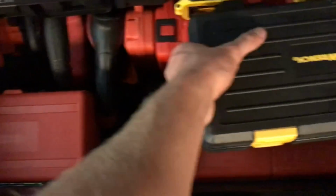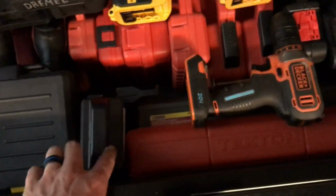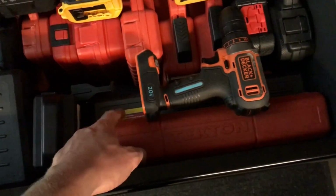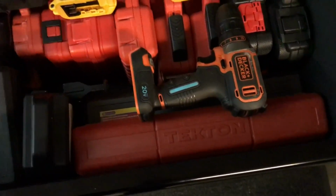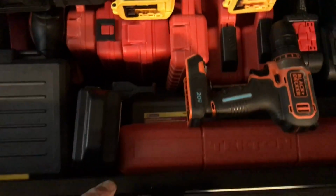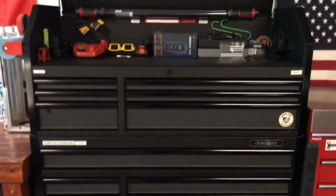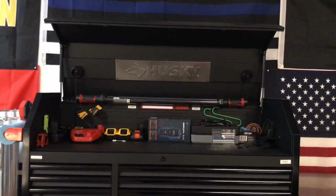So here's the bearing and race driver set. Cheap Harbor Freight drill bits, which are okay for do-it-yourselfers. Here's a Texan 3/8 drive torque wrench. Then I got a belt tool and a valve spring compressor tool down there as well. So that is it for the 52-inch flat black Husky toolbox.